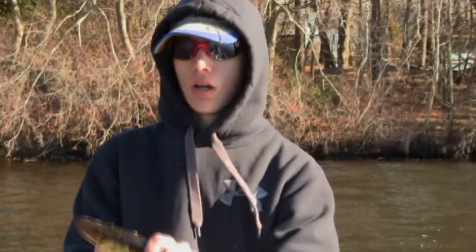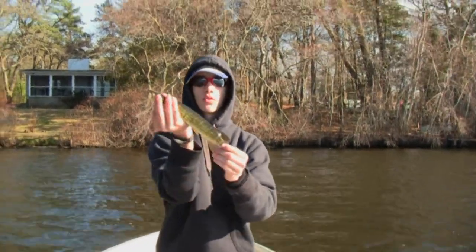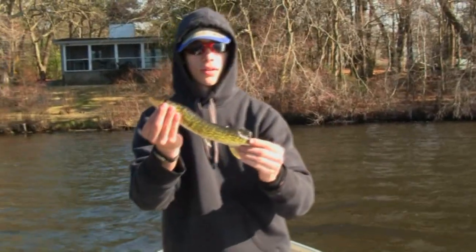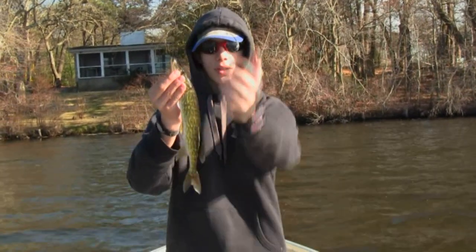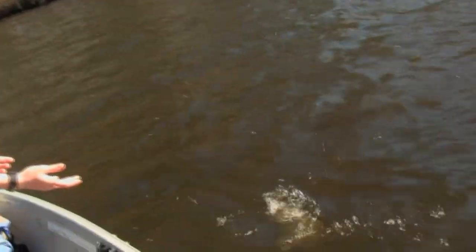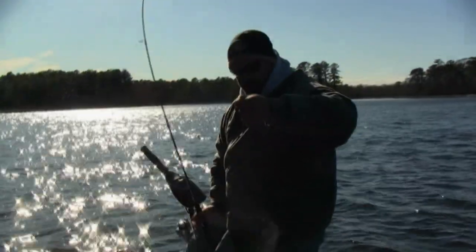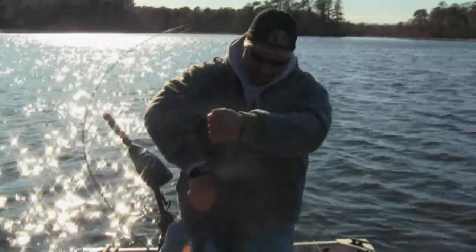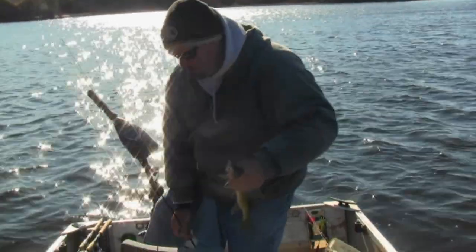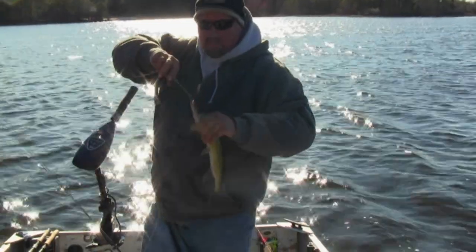Alright, I just caught another pickerel on the Mepps Aglia. Too long. Not that big, 13 inches. What is this an example of? Never give up. Right there. All right, let's get another. Looks like we got a whole family of these guys out there. Never give up.